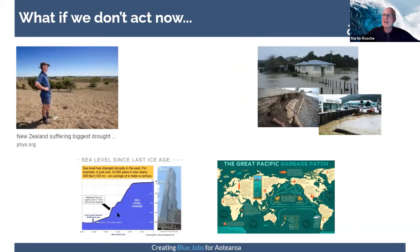So this is an interesting graph on sea level rise. And I have been very fortunate to have been in Antarctica. And there's a very big ice shelf at the moment, the Thwaites ice shelf, which is already seeing some degradation.